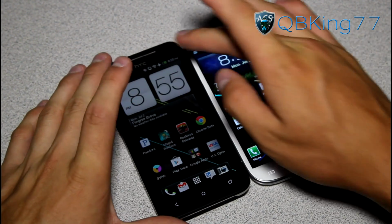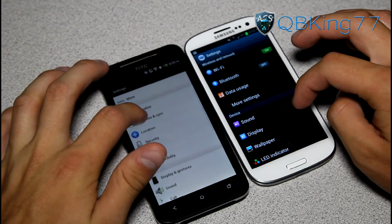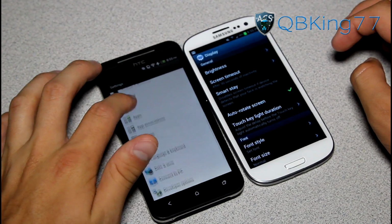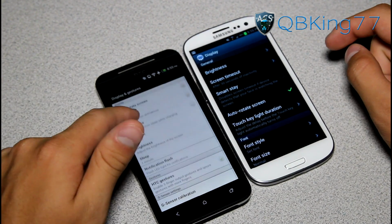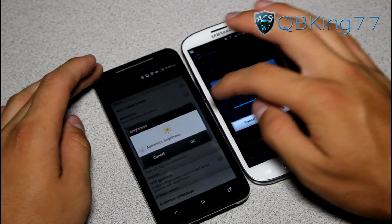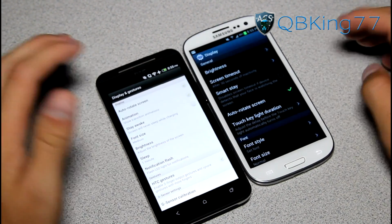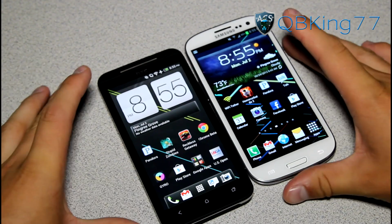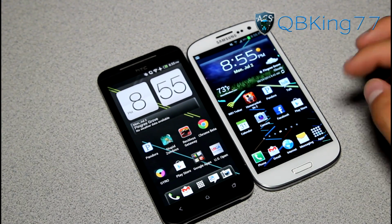So anyways, let's go ahead and check something out with the display. I'm going to go ahead and go into settings and turn the brightness up on both of them so you can kind of see how that looks. Let's go ahead and find that display and gestures. So I go into display, and what I'm going to do is go to brightness on both of them, turn off automatic brightness on both, which is what they're both on of course, and turn it up all the way on both. So again, when you're outside, this EVO 4G LTE screen is brighter, so that's both of them all the way up. No big deal there, but software-wise, let's go ahead and get into it.